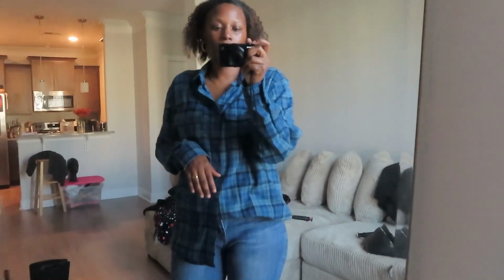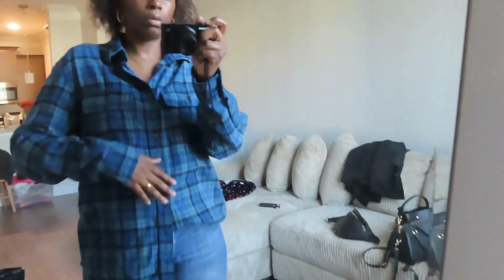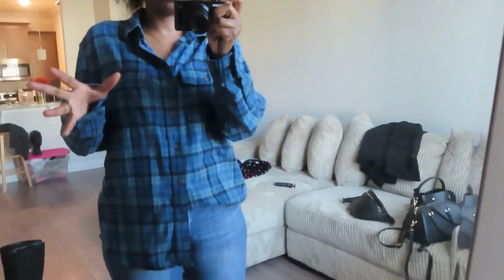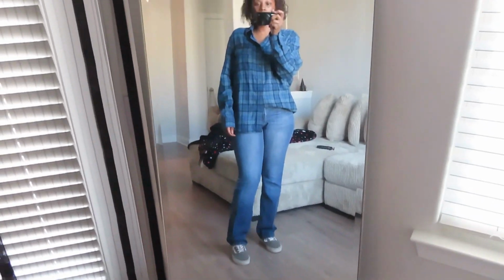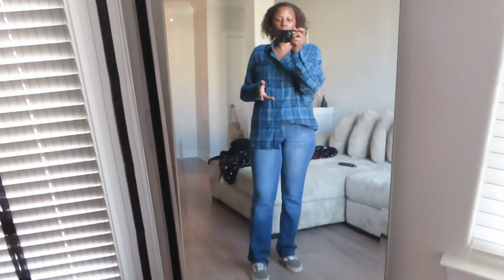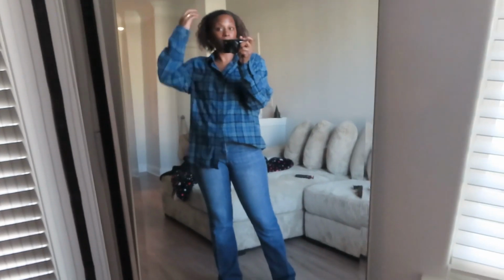Excuse the background. It's real comfy. I like the men's. It's just kind of thick. It's getting cold out here in North Carolina. So yeah, it's just real chill. I just wanted to be comfortable today because I woke up cold. I put my heat on. Yes, I did. It's getting cold.